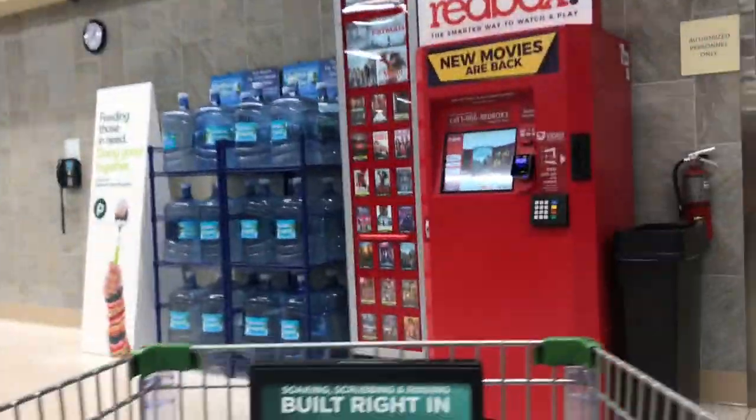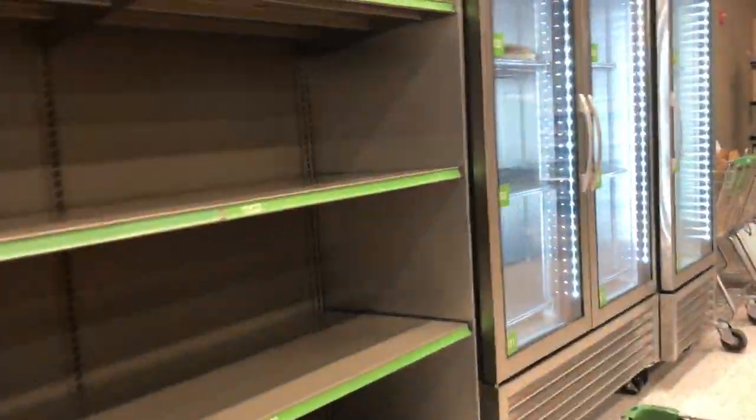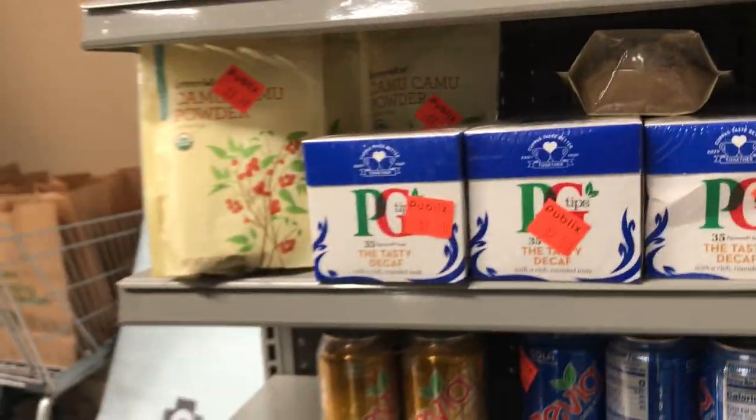You want to rent a movie? There's Redbox. And if you order anything for them to bring to you, this is where they put it. And if it was cold, they'll stick it in the cooler. And we got a clearance rack. Anything we can't live without? I don't know. This changes all the time.